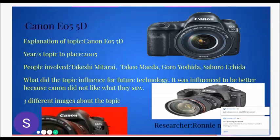I did the Canon EOS 5D, and the year it took place was 2005, and there were four Japanese people involved with it. And this influenced technology. It was supposed to be better because Canon did not like what they saw.